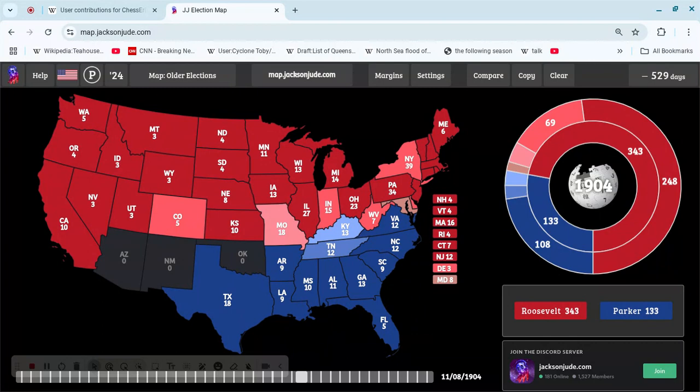All of these states were significantly more Democratic than the nation at large by between 15 and 20 percentage points. And this makes sense because these were also border states where Democrats tended to do the best. They tended to do the best in these close border states.